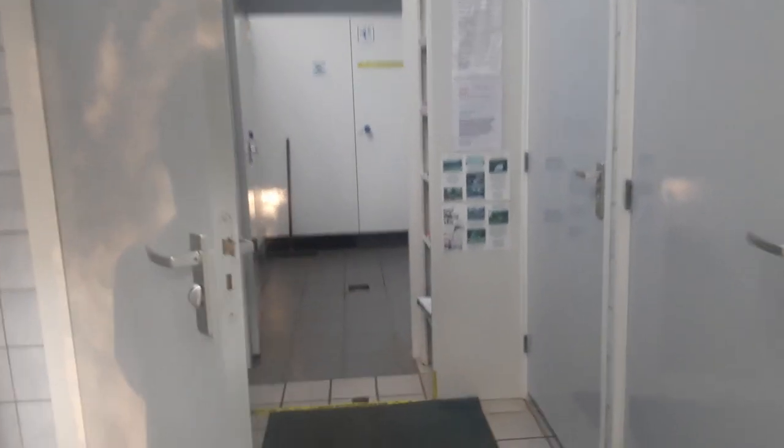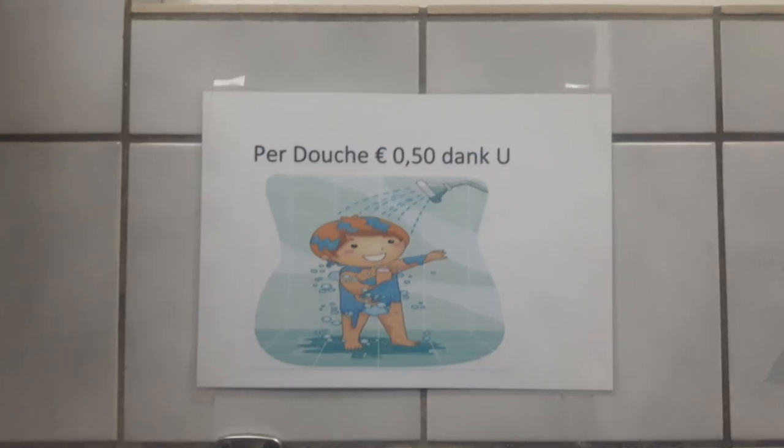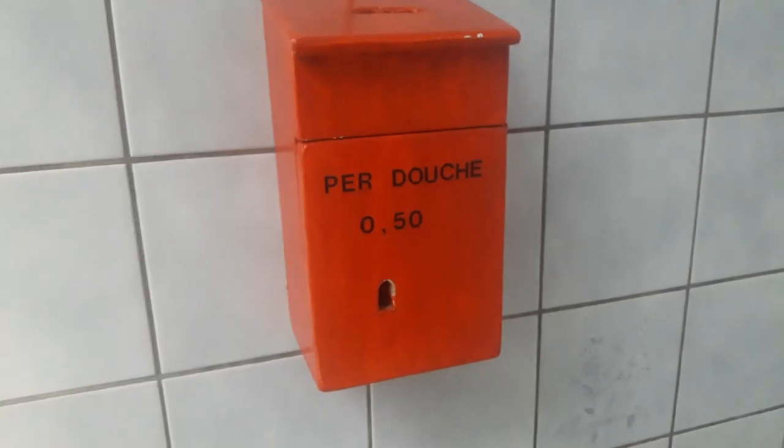The toilet and bathroom facilities are small, but tidy. And if you want to take a shower, these people trust you to put 50 cents in the wooden box. At night, it gets really dark here. So if you have to go, bring a flashlight. And even then, you might get lost on the way back. Oh. That's not good.